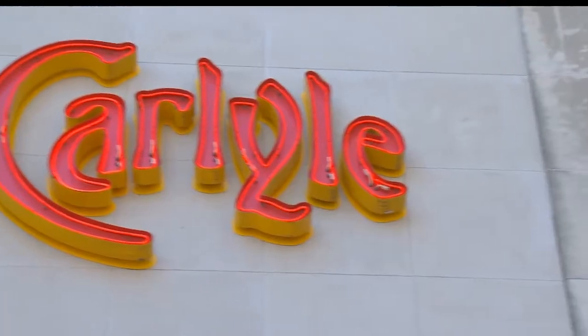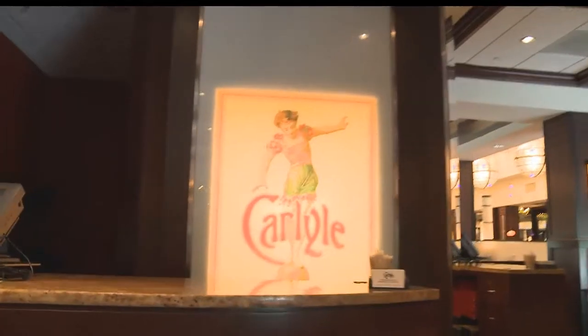No need to go downtown for an exquisite and upscale dining experience when you have Carlyle right here in Arlington. The American-style bistro has been a focal point of Shirlington Row for 25 years, serving innovative and award-winning dishes for lunch, dinner, and its oh-so-popular brunch.